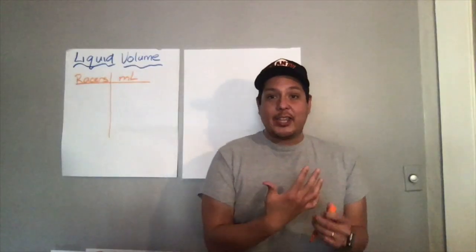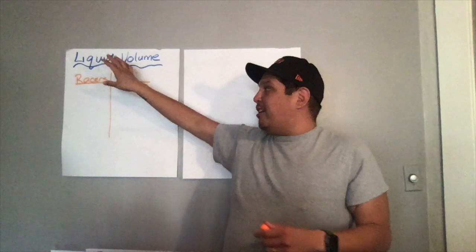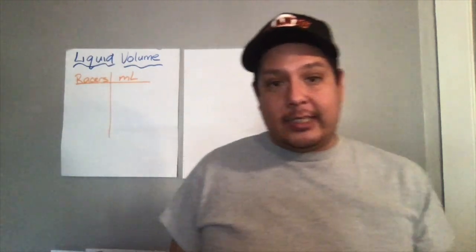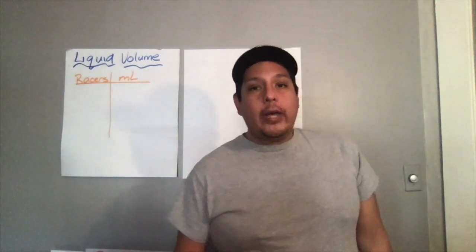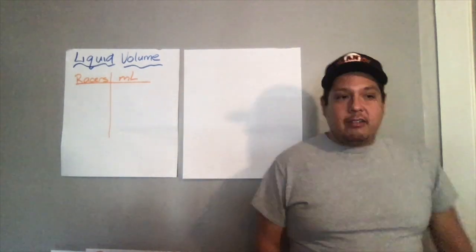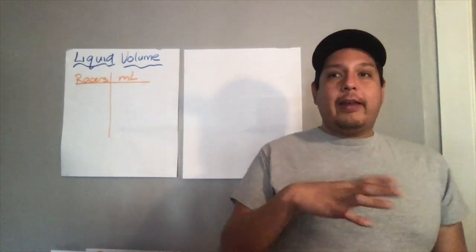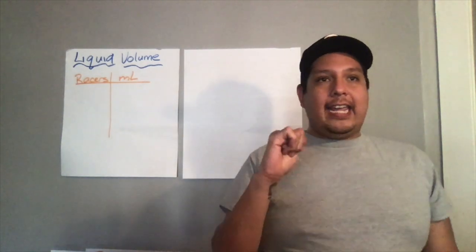So the strategy that I thought about is a ratio table. And that's the one that I want us to use for today's exercises, okay? So with a ratio table, I can figure out how many milliliters are going to be needed for my first 4 racers at a water station.